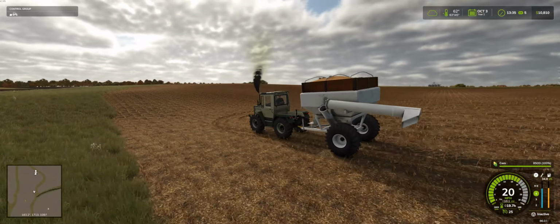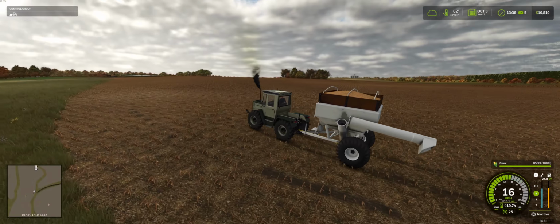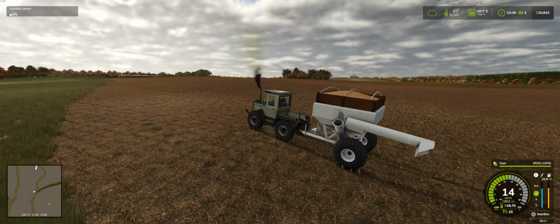I got some tractors picked out that I think we'll purchase, but I will let those be a surprise until we can afford them. I'm hoping maybe after this big soybean harvest we'll be able to buy one of them. Alright, here we go.